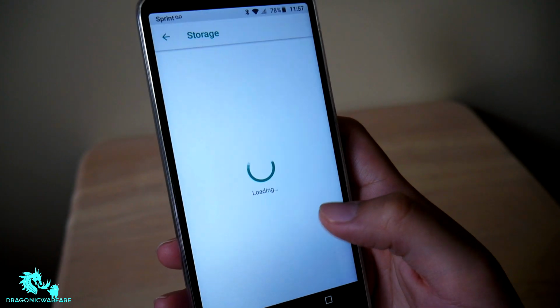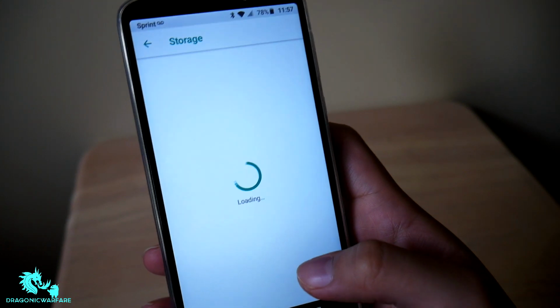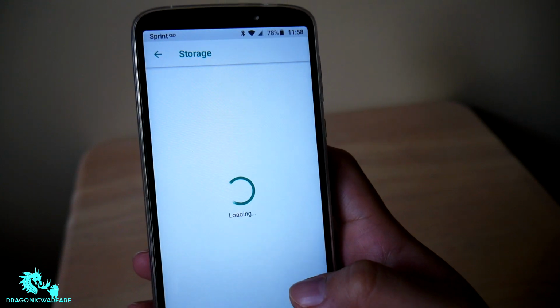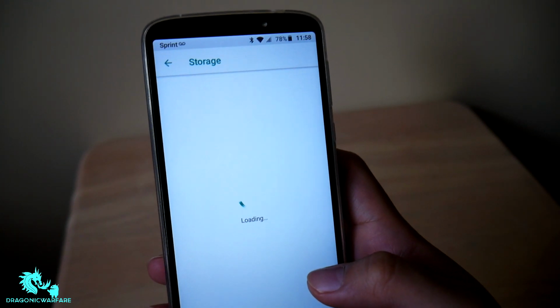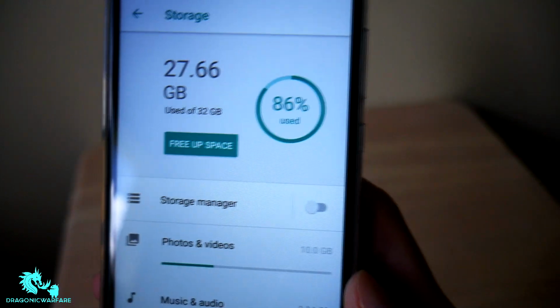The storage is another good thing about this phone. I've used a lot of it. Like I said, I took video on this in 1080 for over an hour. Definitely takes a lot. So as you can see, it's loading a lot. This phone comes with 32 gigs of internal storage.